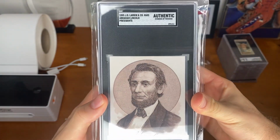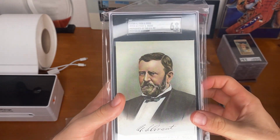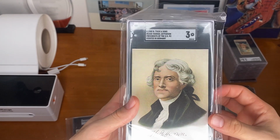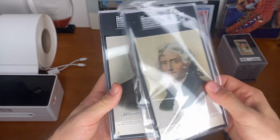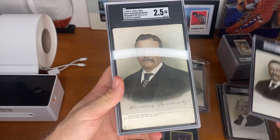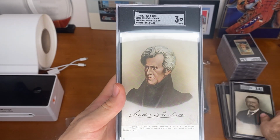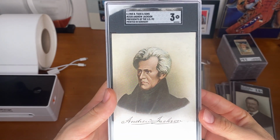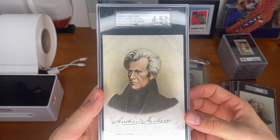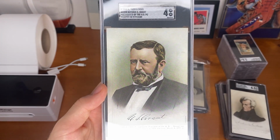Another Lincoln right here. Ulysses S. Grant. Thomas Jefferson. Theodore Roosevelt. Another Teddy Roosevelt. Andrew Jackson. Another Andrew Jackson. And a Ulysses S. Grant.